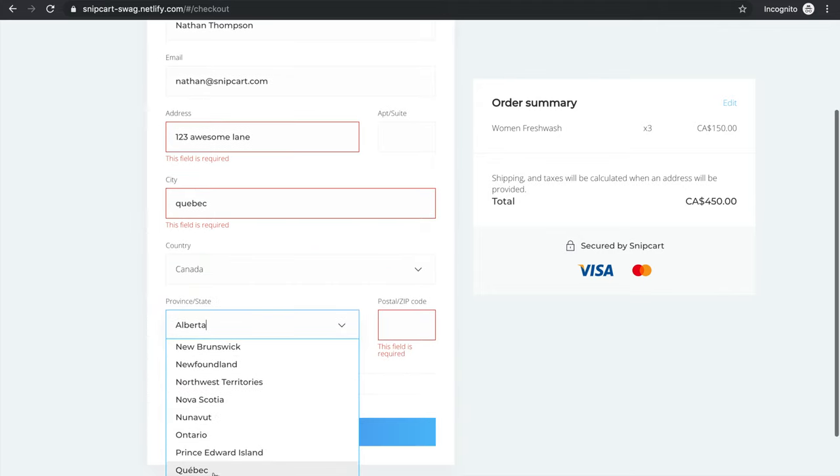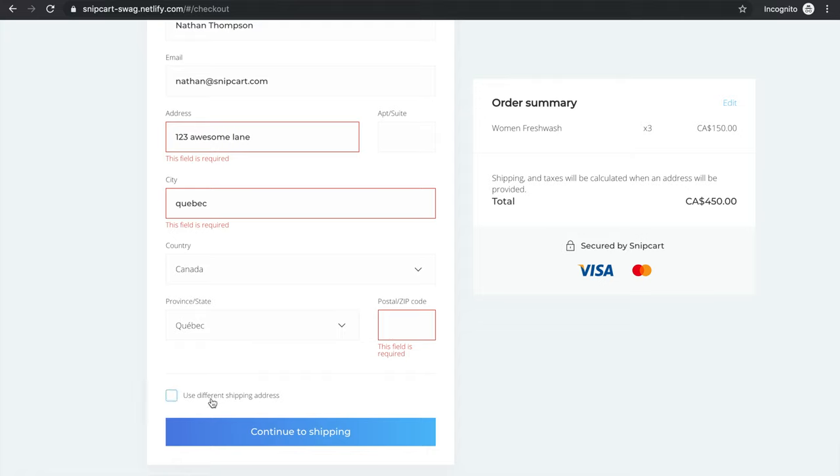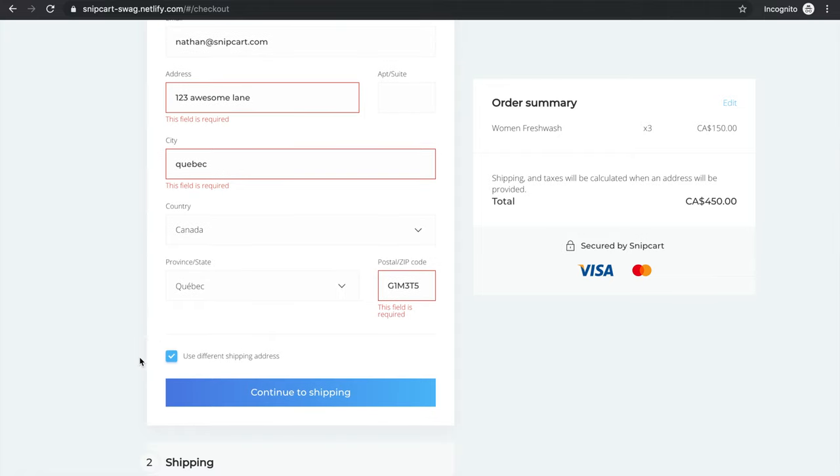By default, shipping and billing are the same, but you can check the box to manually enter a different shipping address if needed. You would likely want to change the setting and make shipping and billing different by default if you sell things that are sent as gifts like flowers, engraved items, or gift boxes, things like that. You can also accomplish this from Snipcart's merchant dashboard.